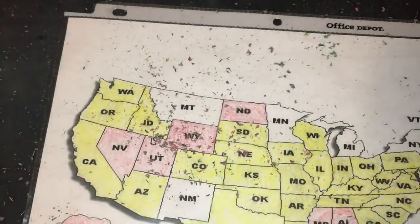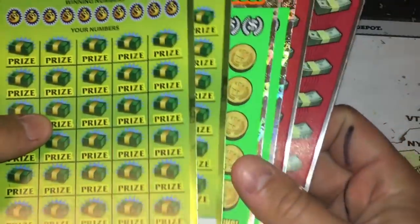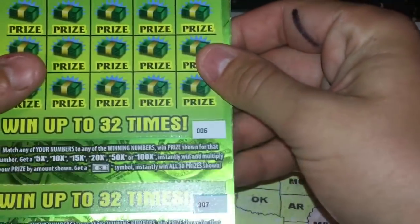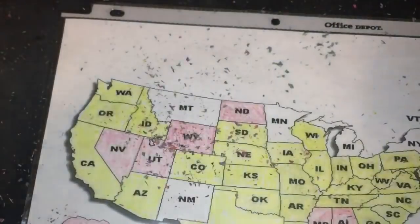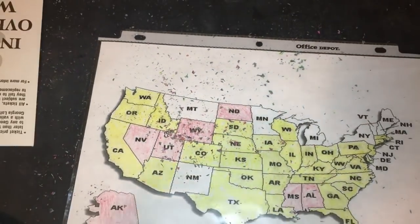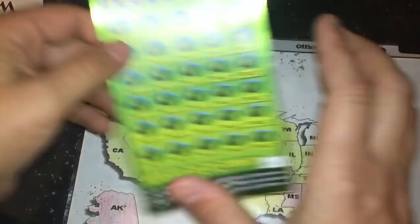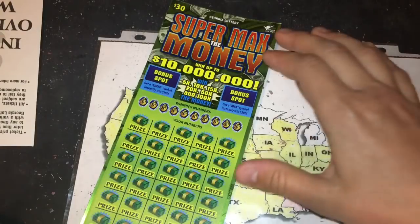All right. So we still have huge chances to win more money. So let's get started. This is 6 and 7 of our Super Max. We're going to start with this one next. I can't even believe it. We're already at $600 in this book. And I just can't believe it. I mean, I'm super stoked for us. Let's maybe hit another $500 on this ticket.